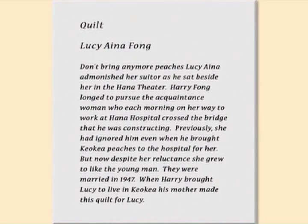"Don't bring any more peaches," Luciana admonished her suitor as he sat beside her in the Hana Theater. Harry Fong longed to pursue the acquaintance of the pretty young woman who each morning on her way to work at Hana Hospital crossed the bridge that he was constructing. Previously, she had ignored him, even when he brought her keokea peaches to the hospital for her. But now, despite her reluctance, she grew to like the young man. They were married in 1947. When Harry brought Lucy to live in Keokea, his mother made this quilt for Lucy.